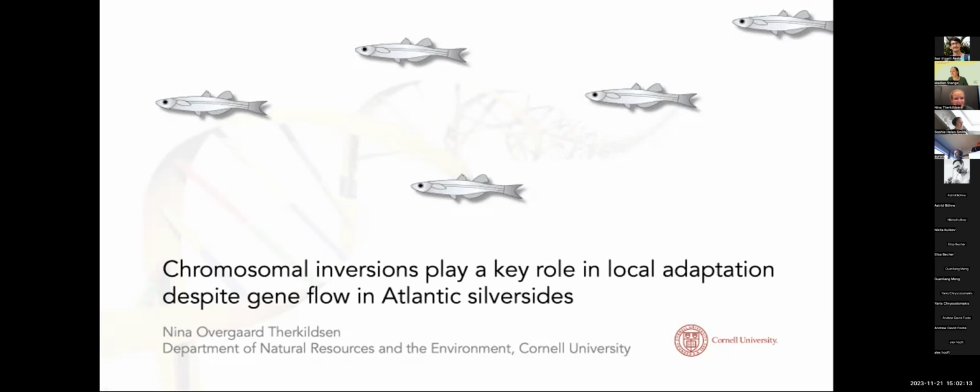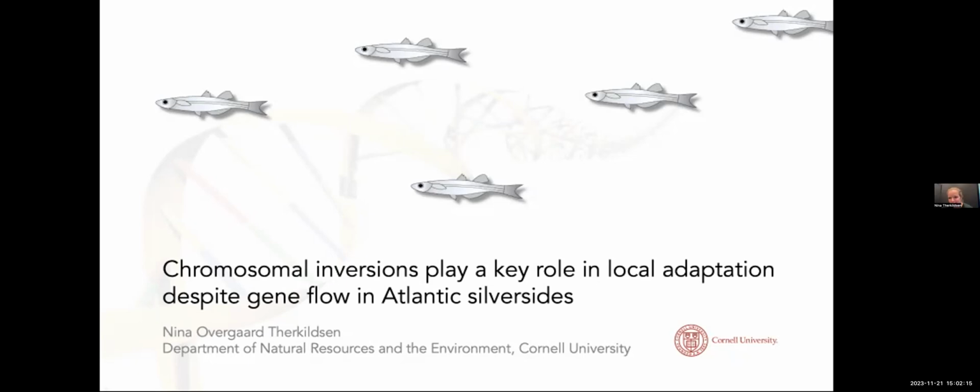Well, it's very nice to be here and see you all and get a chance to connect. I'm excited today to share some of our ongoing efforts to understand the genomic mechanisms that allow populations to adapt to local environmental conditions in the oceans.